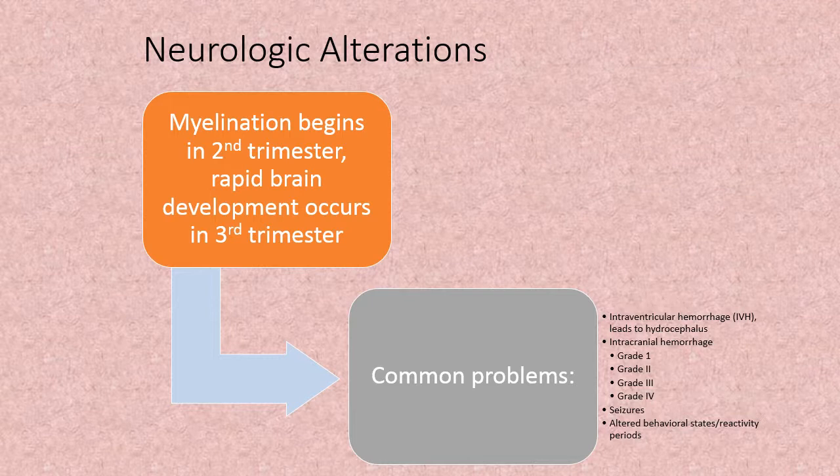Obviously, the closer to term the baby is born, the more mature the brain is. There may be delayed or lack of periods of reactivity due to poor condition of the newborn, and they'll have a more disorganized sleep-wake cycle. Developmental care in the NICU is the way you take care of the babies that shapes who they become forever.